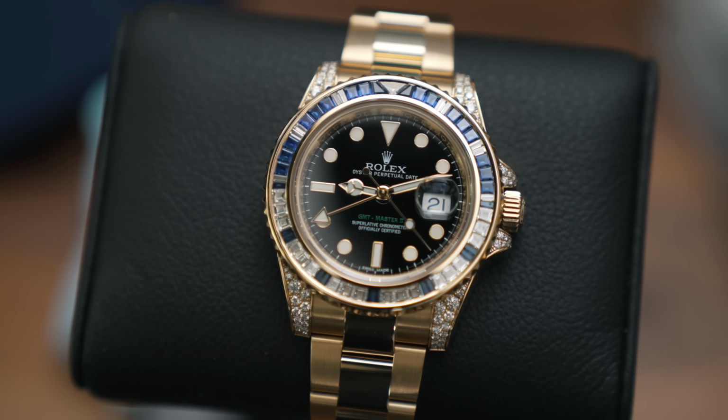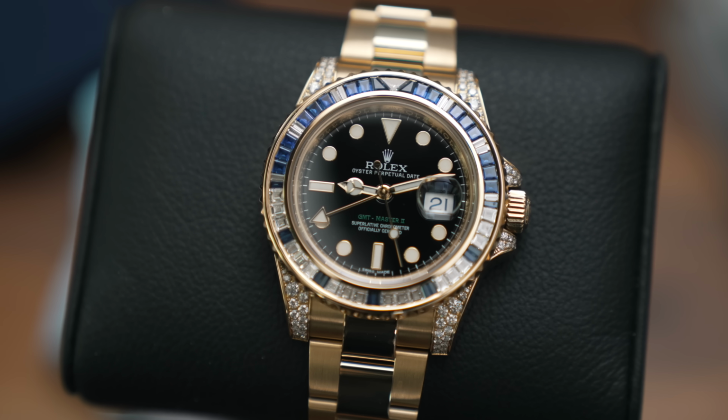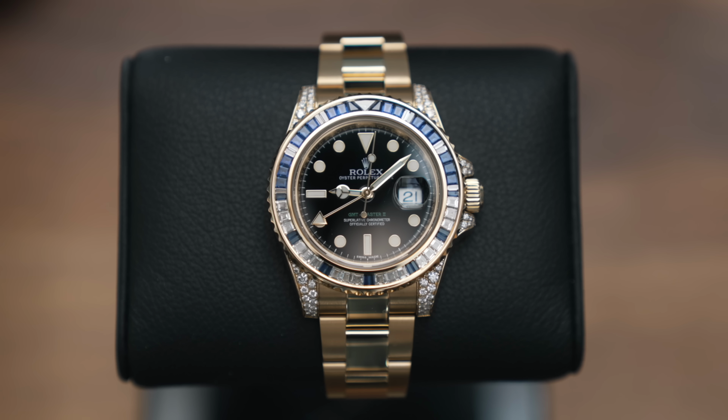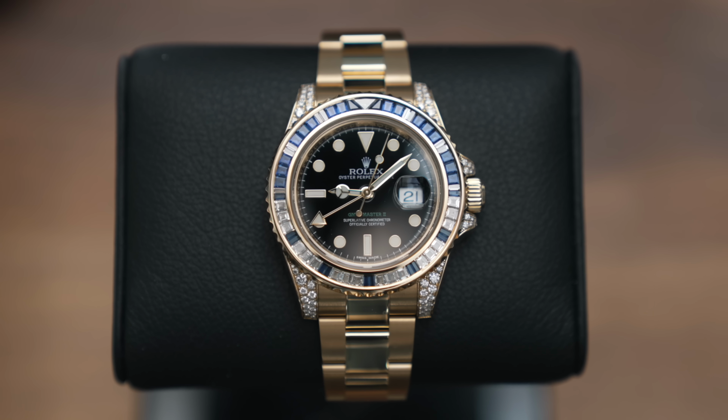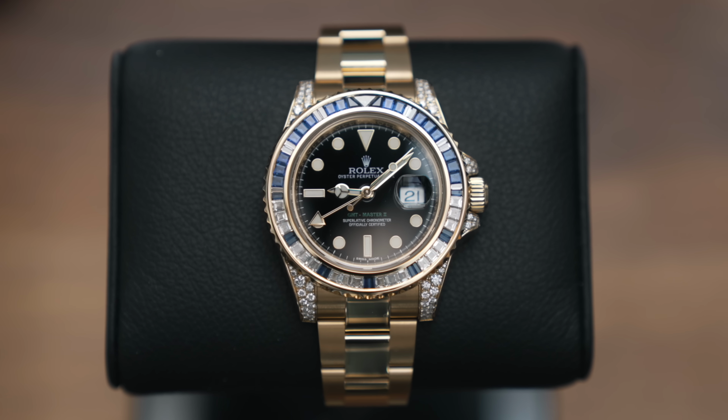So the model reference is a 116758 SA, and the reason it's got the 5 in the reference is because it is a Gemset off catalogue piece. And what do I mean by that? It means it is a special order watch from Rolex that you had to order off catalogue.